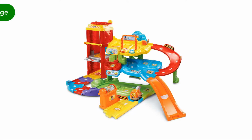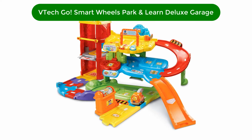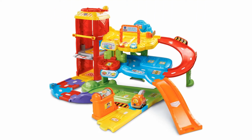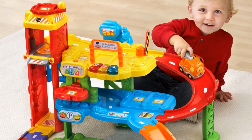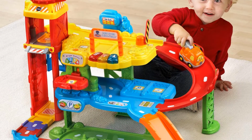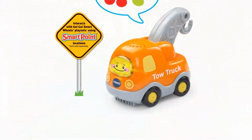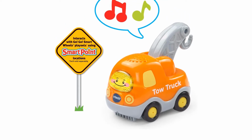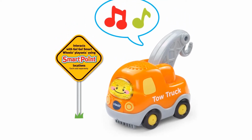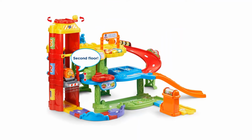Number 3. Our third best pick is VTech Go! Smart Wheels Park and Learn Deluxe Garage. This elaborate playset features hours of interactive fun via music, sound effects, lights, and buttons. Ideal for toddlers as young as 18 months, 1 or more children can play with the Smart Wheels Garage at a time. Your tot will enjoy playing with this toy for hours on end, and additional sets and cars can be purchased to expand the play experience.